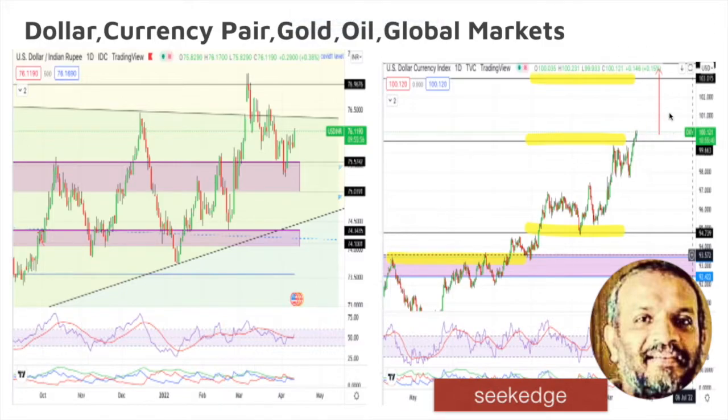And look at the dollar index. The dollar index is shooting up after having taken out a major resistance at the 99.6 kind of levels. Now it is above 100. So the dollar is strengthening like anything.